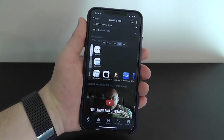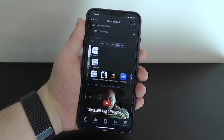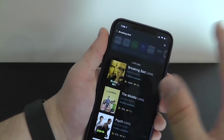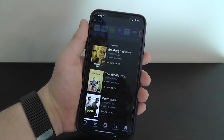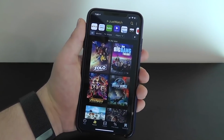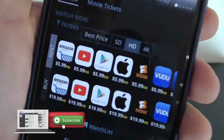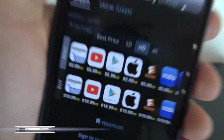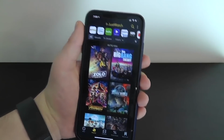So this comes in handy because let's say you didn't know exactly where a TV show or a movie is. It actually comes in even more handy with movies, because let's say a movie is streaming for free or available for different prices, you can look it up here on Just Watch. Let's say Solo, for example, we can see the different prices, we can see if it's rentable or you can purchase it or if you can stream it for free right here on the Just Watch application.